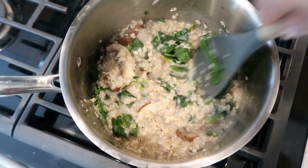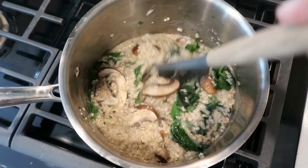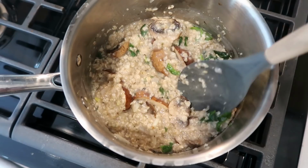Doesn't this look so good? Let me know down below. Savory oats or grits? Sweet oats or grits? What's your preferred? I definitely prefer sweet oats, but this has just been so good. I feel like I'm having dinner for breakfast.